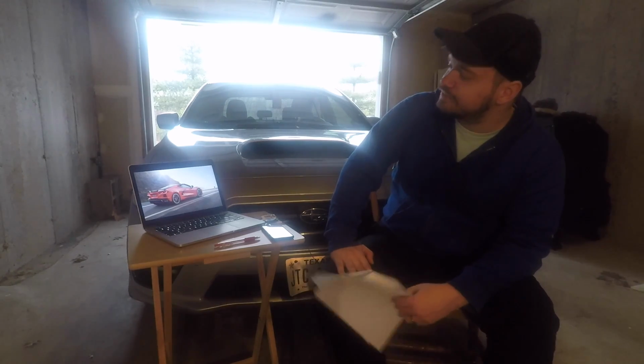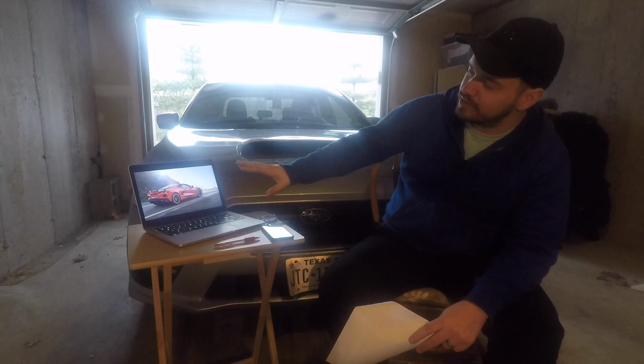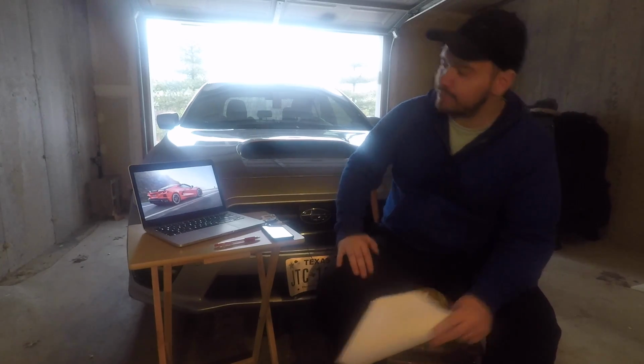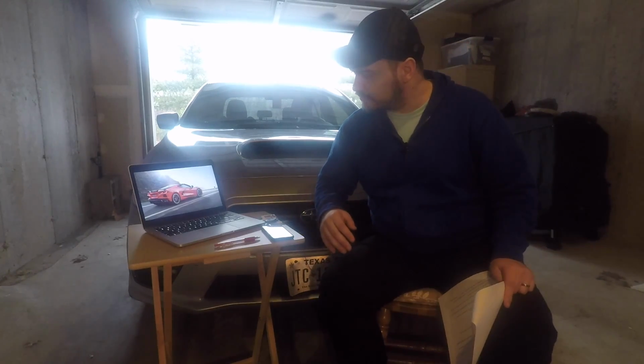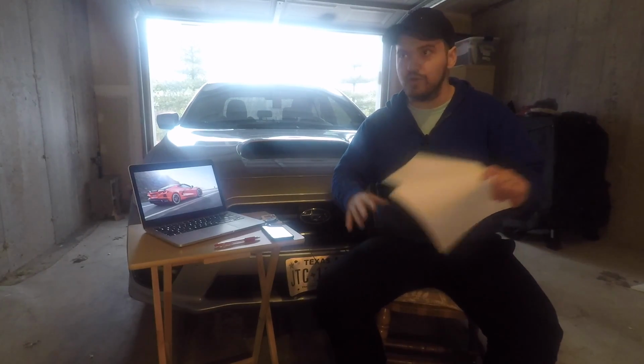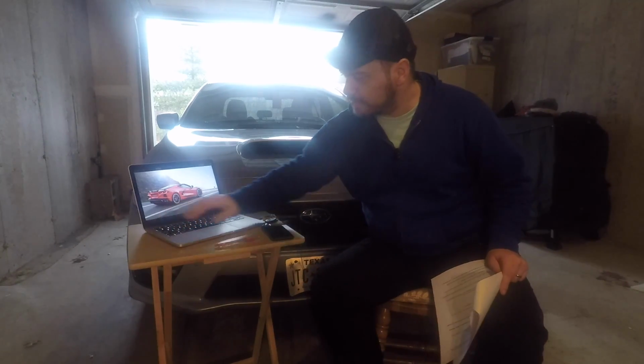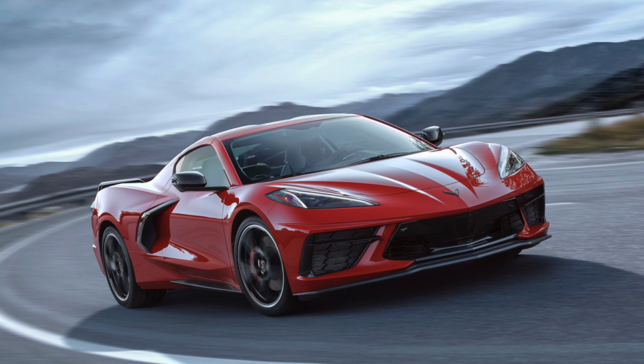But honestly, while the C8 is interesting, I'm not a massive fan of how it looks. I think it being mid-engined is awesome. I'm 100% supportive of that. But I'm just not sure how I feel about the looks.